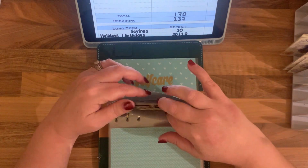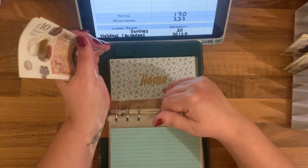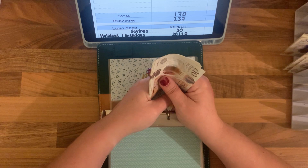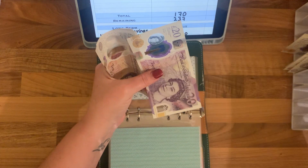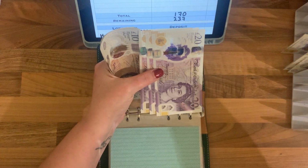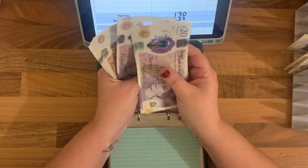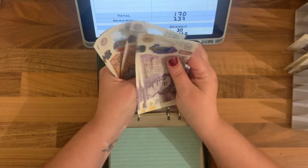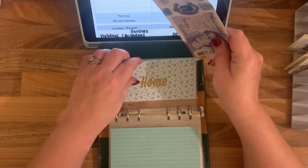Home, we did leave in home because we've got quite a few bits going on. We've got to decorate Theo's room, a few bits to fix here and there, but we've got 50 going in. I'm going to take three 20s and put a 10. 50 is going in home, so we've got 20, 40, 60, 70, 80, 90, 100, 110, 120, 130, 140, 150 in home.